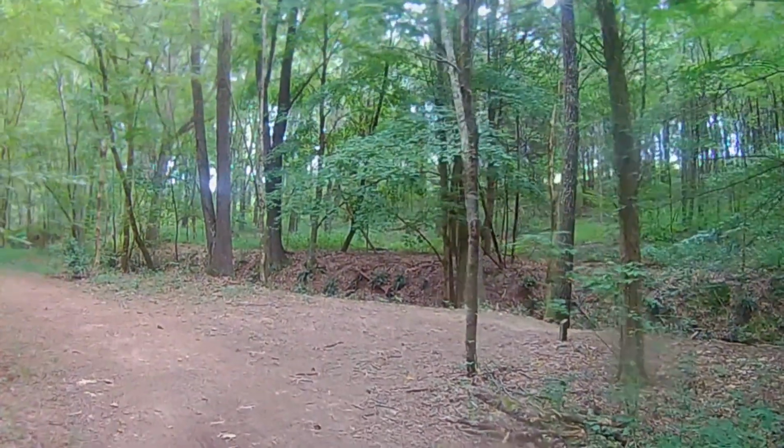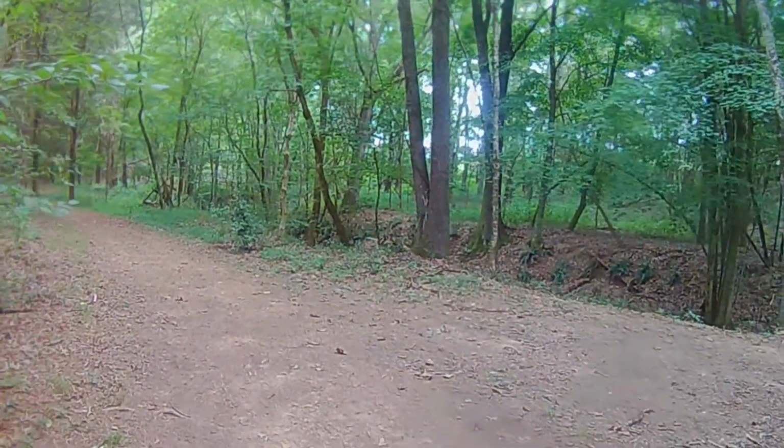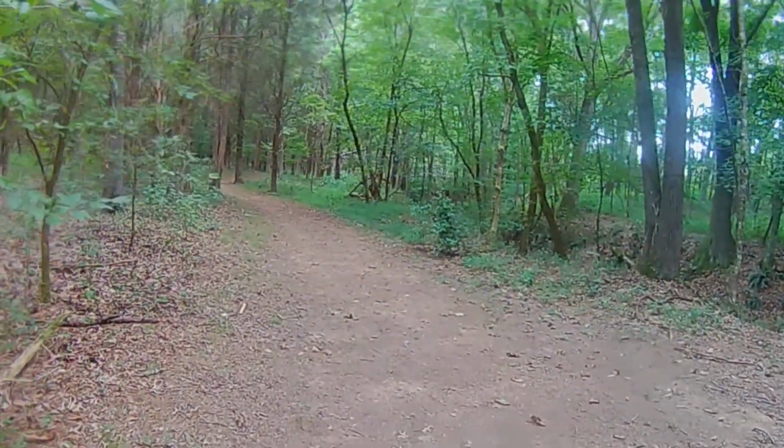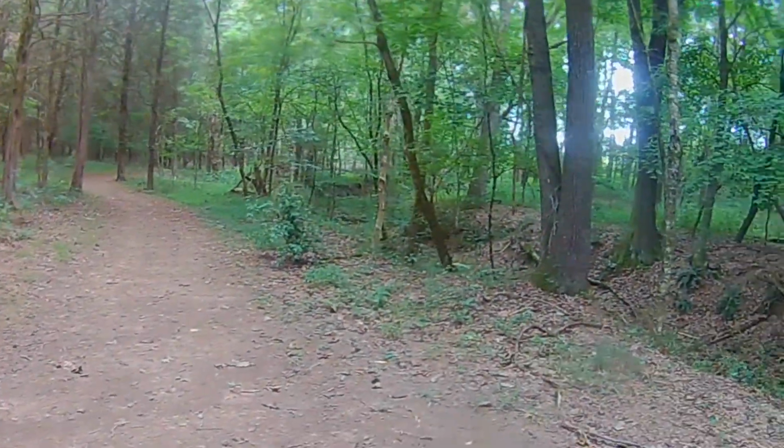When I hiked this the first time, this is my second time, I wondered, why do they call this the recycle trail? There's a little rest area down there, a shaded little thing.